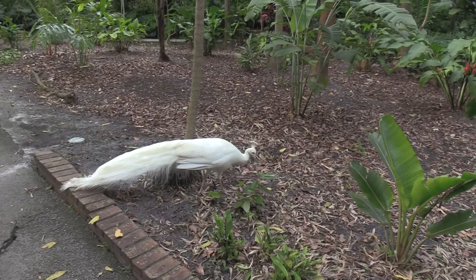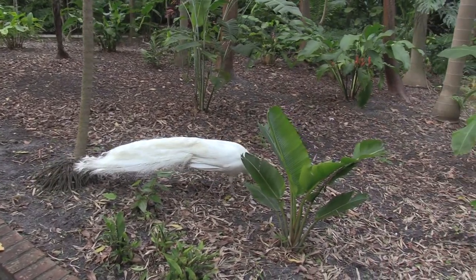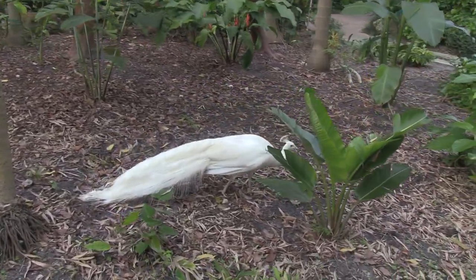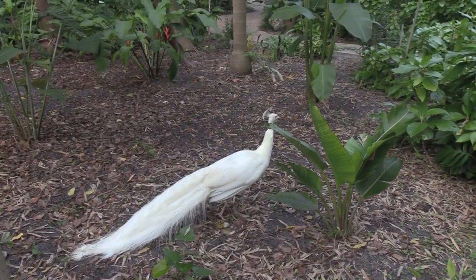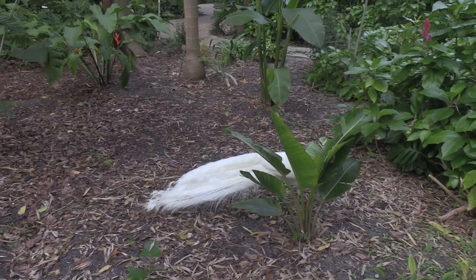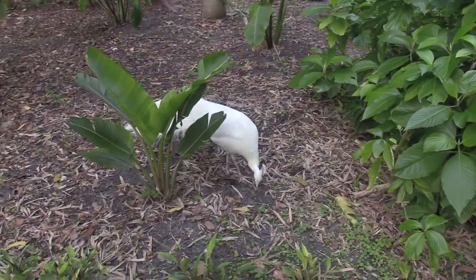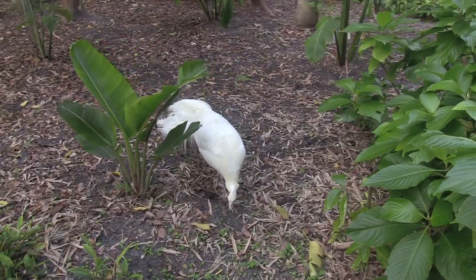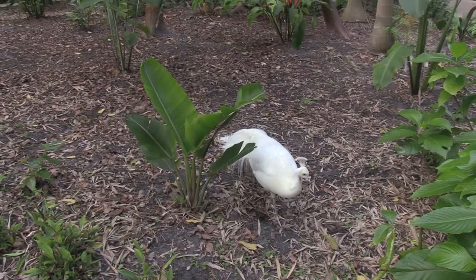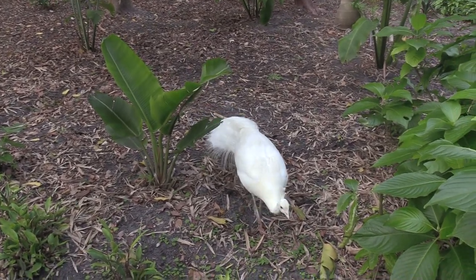I have been looking for this bird all day long. The very beautiful white peacock. Now this is not albino, because it doesn't have red eyes. Just lacks the pigmentation. Now this is a male. I've seen them in other places with their tail feathers open. It's just as beautiful to see.